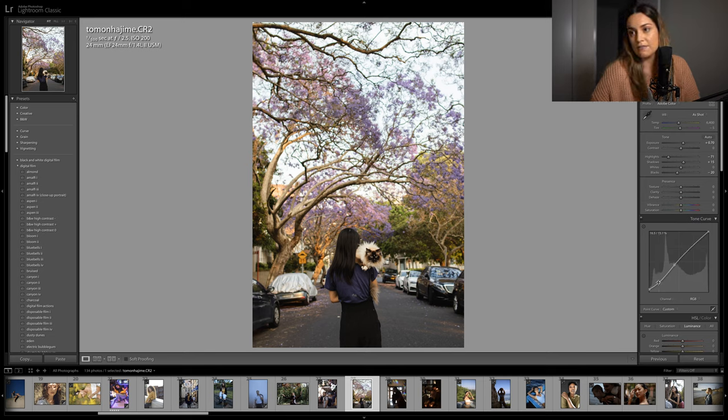Does focal length affect the sharpness of a photo? I wouldn't say it affects the sharpness per se. I think the type of lens that you're using and what kind of aperture you're using will definitely affect the sharpness. The focal length more so affects the compression of a photo, like what the foreground to background looks like, and also the overall look and distortion of the image.